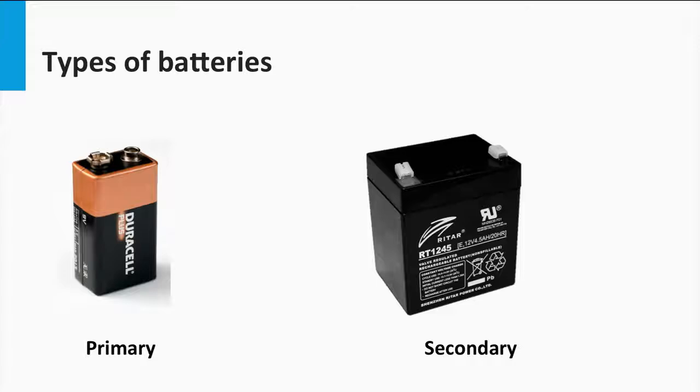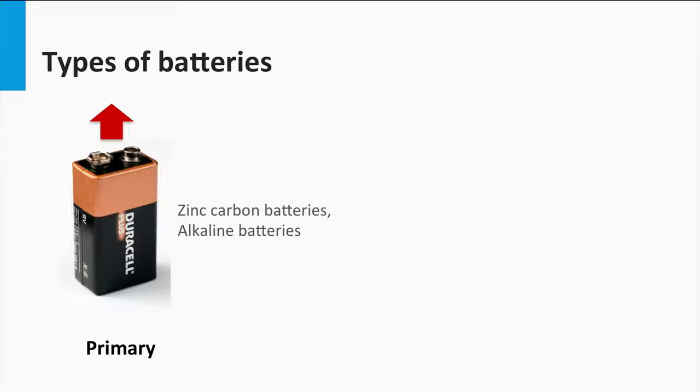Batteries are electrochemical devices that convert chemical energy into electrical energy. They are mainly classified as primary or secondary batteries. Primary batteries irreversibly convert chemical energy into electrical energy. Examples include zinc-carbon batteries and the alkaline batteries.